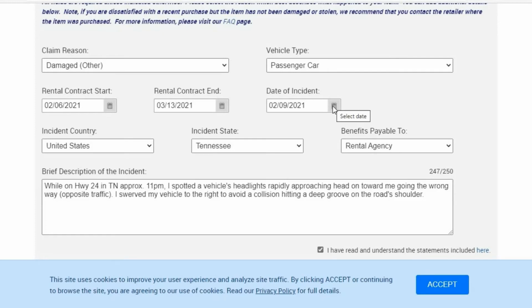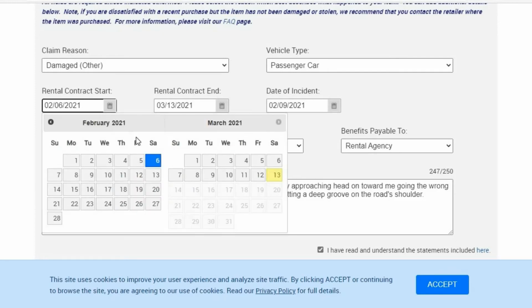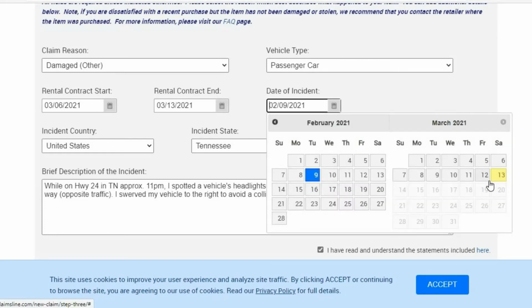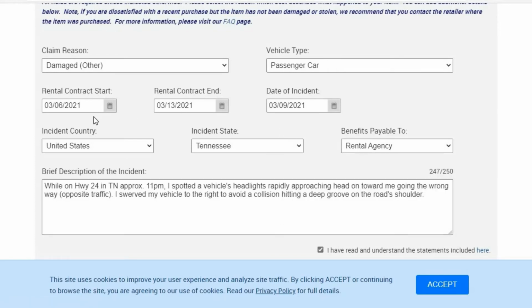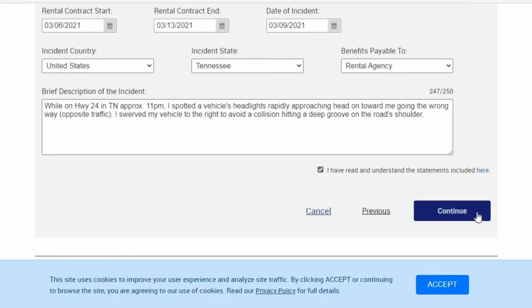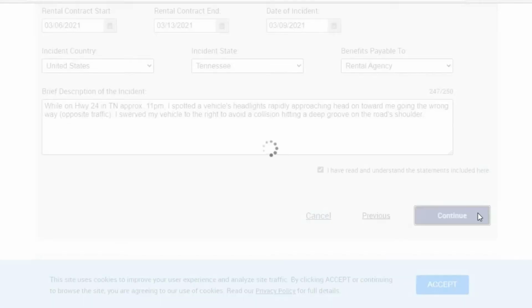Wow, this is about to be real messed up. Let me go back and fix this. This is supposed to be March 6th. I have February 6th. Wow. God, we looked at this. Always double check your work, guys. Okay, so 6th to the 13th, March 9th, Tennessee Rental Agency. Going to continue.